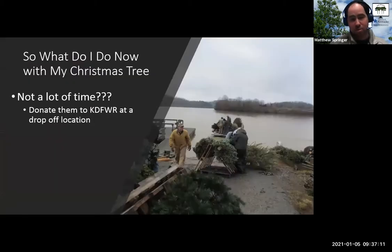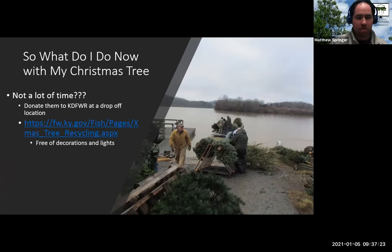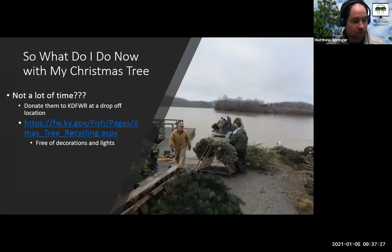The next option that doesn't really require a lot of time that we're going to go into a little bit of details here and why it's a good thing is actually donating your Christmas tree to Kentucky Department of Fish and Wildlife Resources. And they have a whole bunch of different drop-off locations, and the program actually has a pretty good description here found at this link. And the only thing that they ask if you're going to donate your tree to them at one of these locations is that you make sure it's free of decorations or lights.